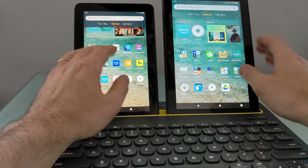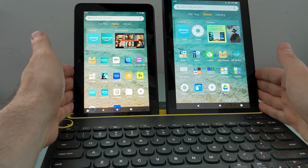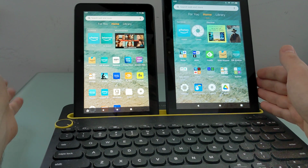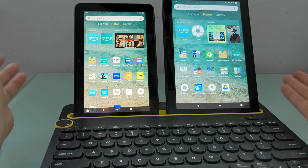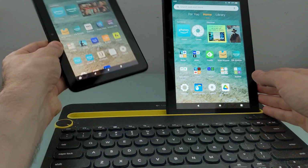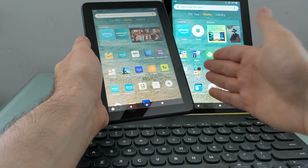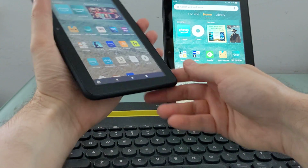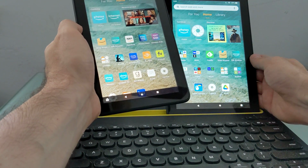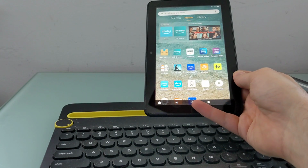Up until now, I've really kind of said nobody should buy the 7-inch version. If you can spend a little bit more, you should get the 8-inch model. But now, for $30 less, you're getting most of the same features, but a lower resolution display and a mono speaker instead of stereo. And so for reading, as opposed to necessarily playing games or watching movies or something, although you could do those as well, I think that this is not necessarily a bad option. Not the best tablet you can get, but possibly one of the best that you can get for $60.